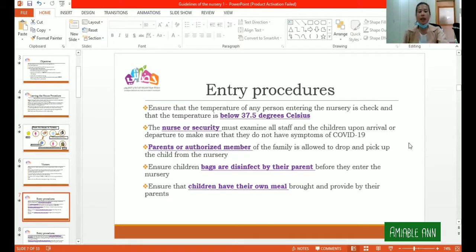Then next, ensure children's bags are disinfected by their parent before they enter the nursery. Ensure that children have their own meal brought and provided by their parents. As you can see, the parents prepared the food for their children here in the nursery.